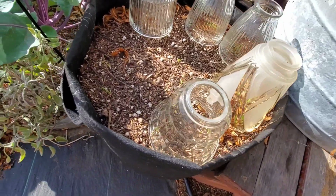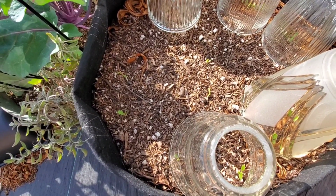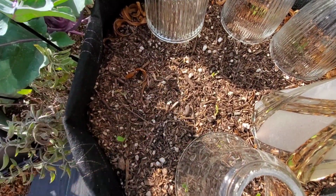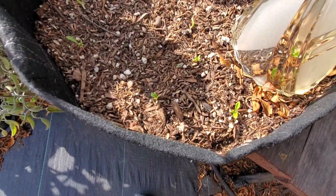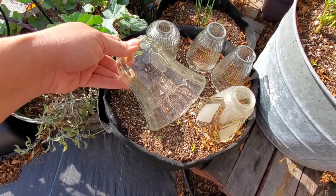And then these were my spinach seedlings, my, I forgot, Bloomsdale long-standing spinach. Something came through and ate them all. I was so upset. But some of them came back a little bit, so I put these things to kind of protect them. I kind of think it was the birds that came through and ate them.